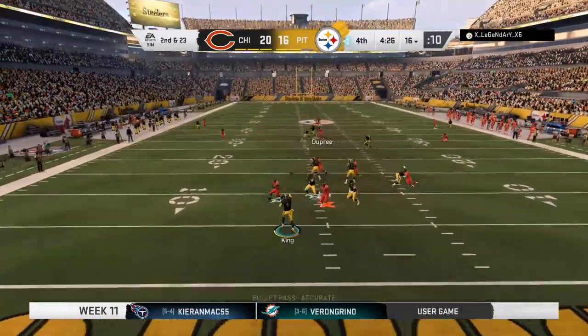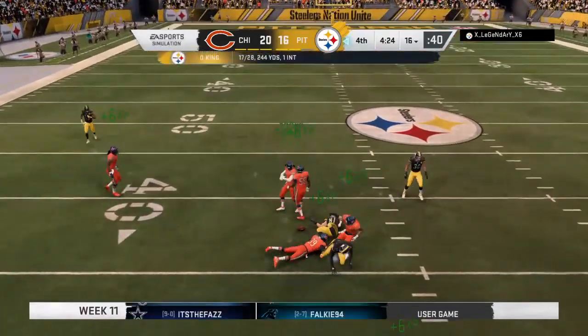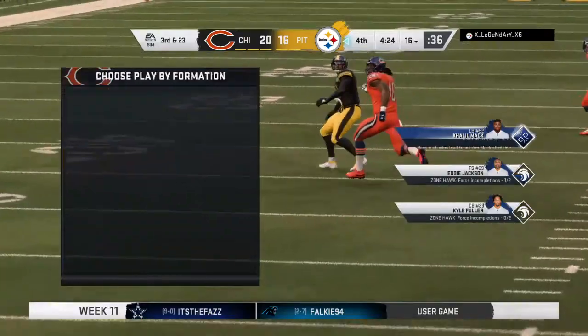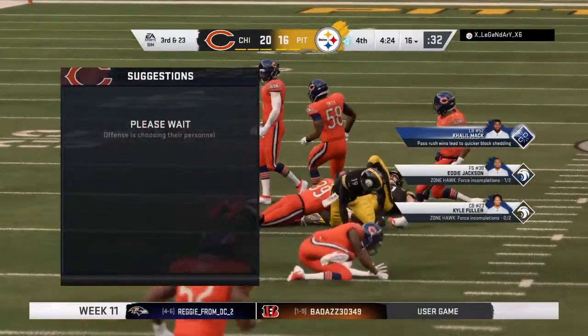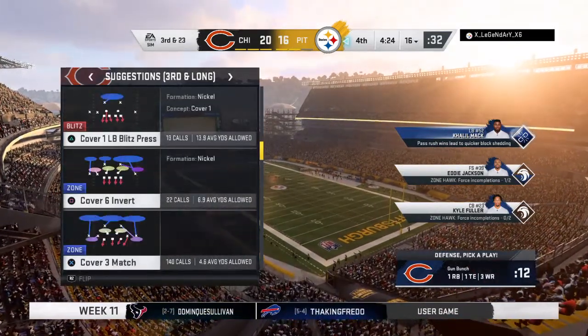Looking to throw. King. And this is going to wind up incomplete. The coverage there too strong on the deep ball, and now they face a 3rd down. Trying to erase that deficit all at once. One big shot. He took it. Unfortunately for him, incomplete.